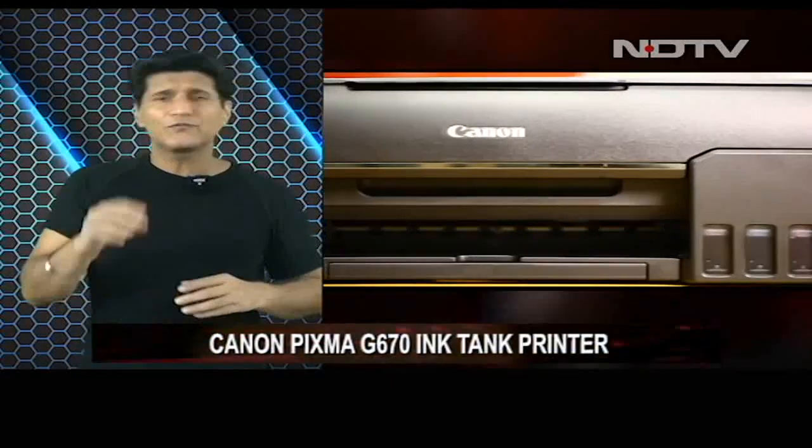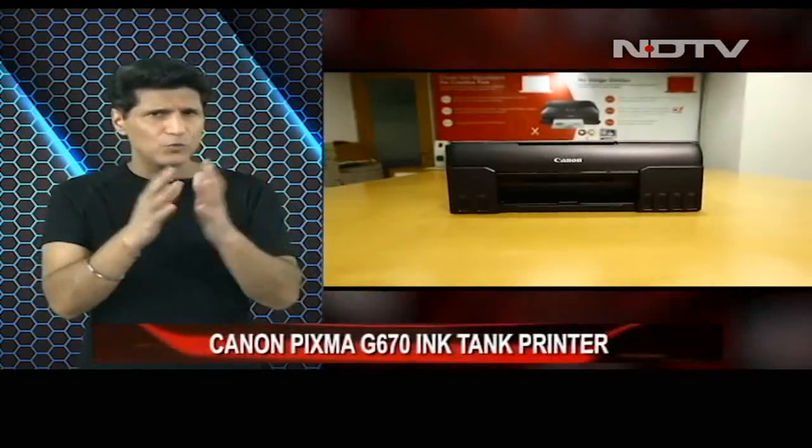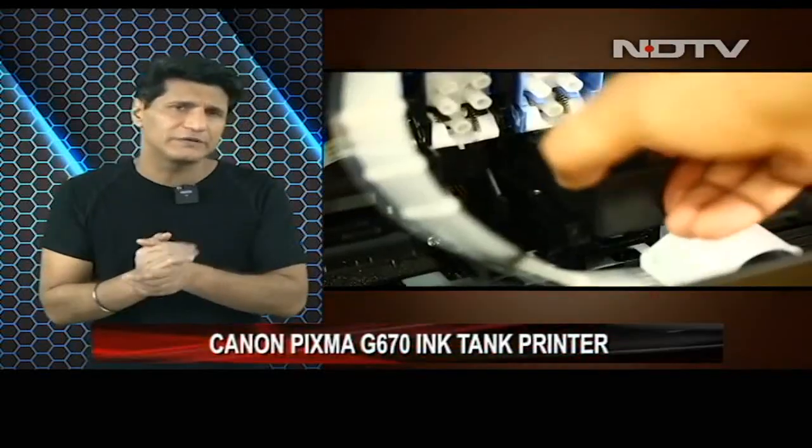Let's move on to another thing that we all thought by this time none of us will be using, and we're using it more and more. In fact, it's critical. The Canon PIXMA 670 Ink tank printer. It's a photo and document printer.